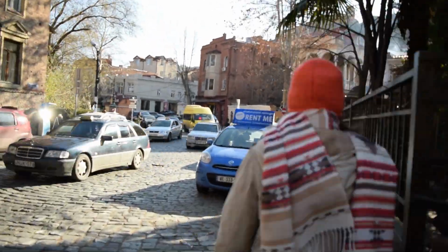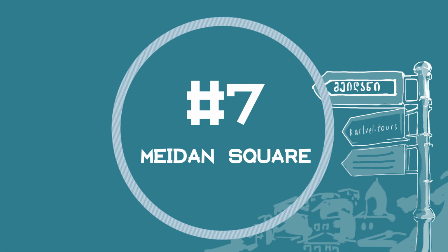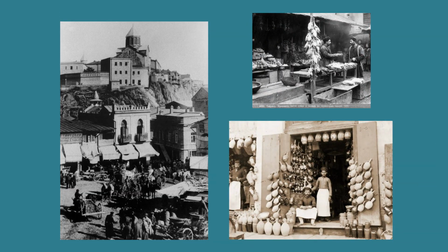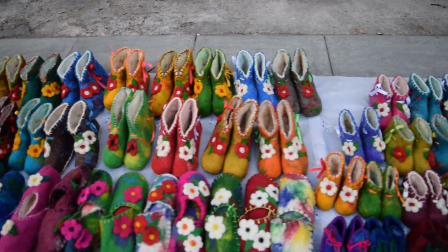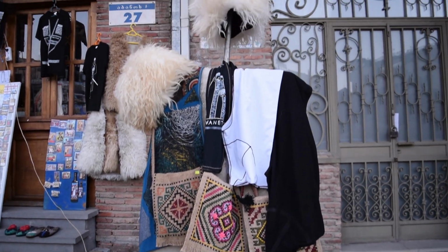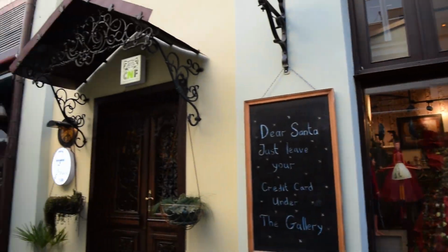While you're visiting the Old Town, you need to take a walk on the Abkhazi Avenue and stop at Maidan Square. Because once, this place used to be the center of Tbilisi and there was a huge bazaar. Today it has turned into the touristic center, and here you can find souvenirs, cafes, restaurants, bars or clubs, basically anything you might want or need while you're visiting Georgia.